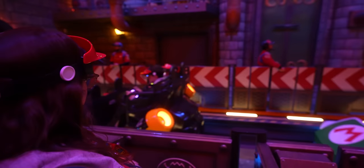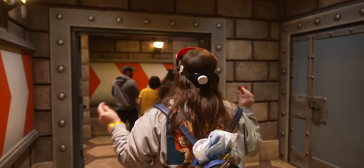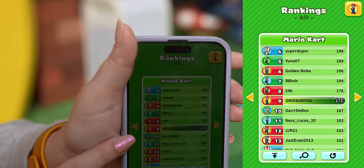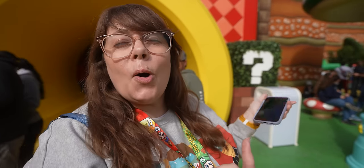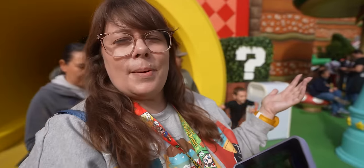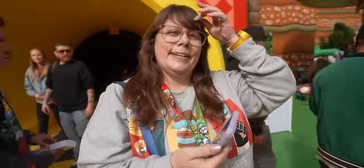Fun thing about this ride is every time you go on it, you could tap your power band to the steering wheel and it'll keep score of what you got. And guess what? I am number 9 for the entire day. You're welcome. I mean, it helps that the car was filled with kids and then me, who wasn't playing. For the whole day. That's pretty good. It's already 2 p.m. and I'm number 9. Congratulations. Someone beat me. I dare you. You deserve the Universal Cup that they sell in the store.